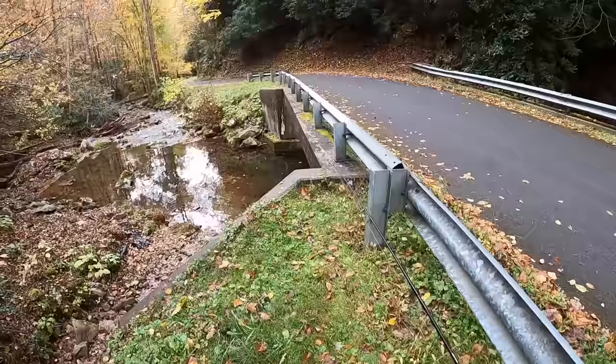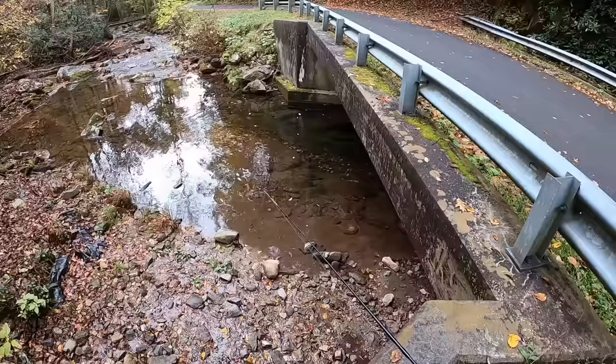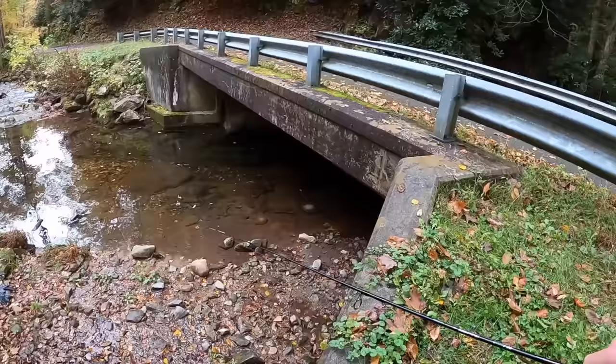My friends, after a delicious and sumptuous breakfast, come down here. At first glance, I don't see any trout, but a lot of times the fish, if they're smart, they hide out in the actual dark shade of the bridge.